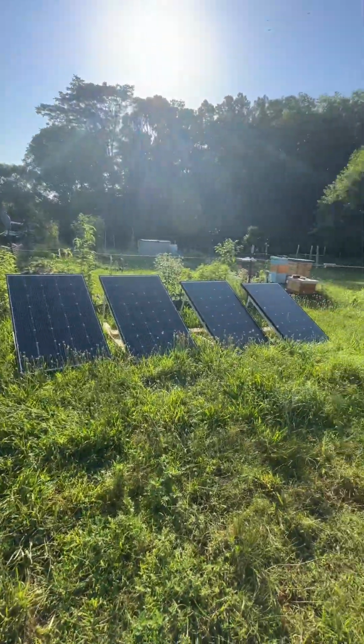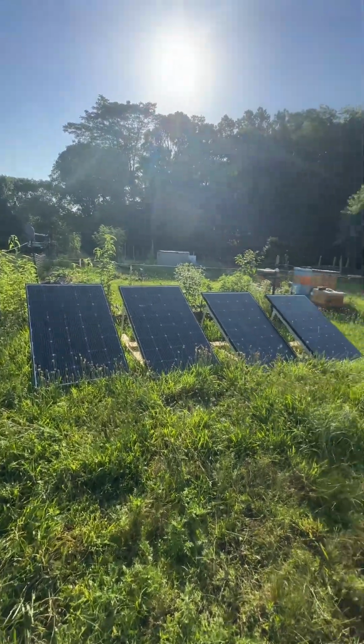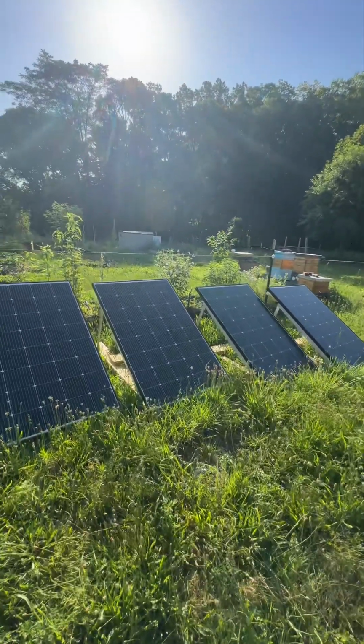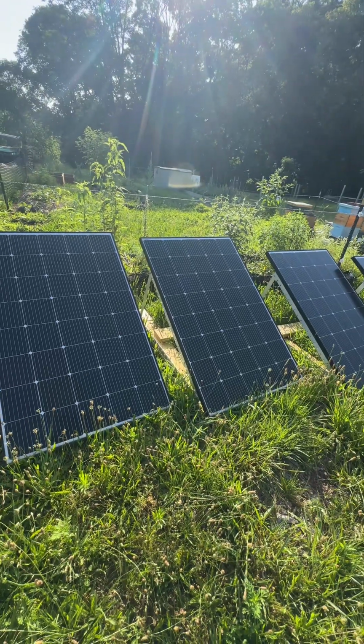These are some solar panels that a friend, Mike Canarelli, gave me that are going to power our yurt when we set that up. Really appreciate that gift from Mike. All set up on nice wood structures.